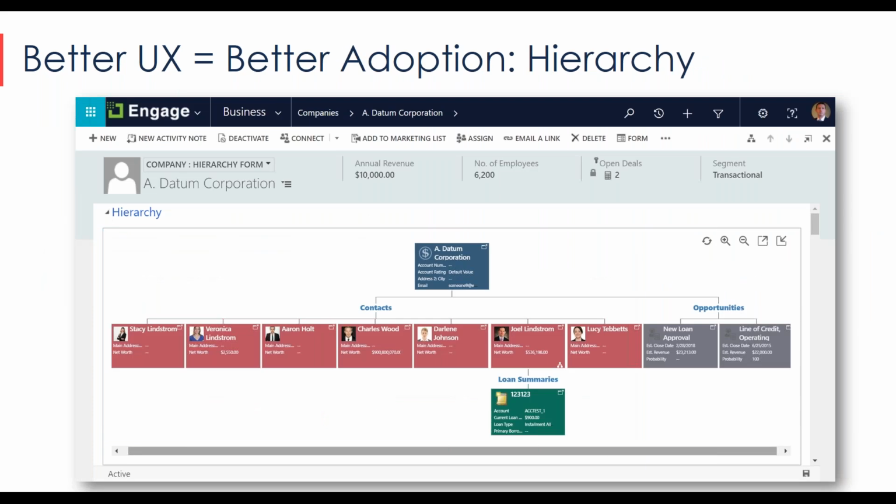So this is all kind of, we're counting this as one tool. Better UX is better adoption. So we're going to go over 3 tools, but really it's one tip. So the next one is really the hierarchy visualizer. Again, this is an out-of-the-box feature of Dynamics 365. That little hierarchy up in the right-hand corner, a couple buttons over to the X button, that's the hierarchy tool that comes with Dynamics 365.